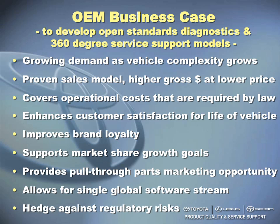So, what's the business case here? Well, on the OEM side, there's definitely growing demand as vehicle complexity increases, and we know it's increasing. You saw it in the slide with the frustrated technician, and we're getting a bunch of new acronyms every year. The proven sales model, we can get a higher gross dollar at a lower price. We can sell more and actually generate more revenue for the same costs. We can cover our operational costs, including those operational costs that are required of us by law. It enhances customer satisfaction for the life of the vehicle. These resources are available for a 20-year-old car. They're available for a 5-year-old car. They're available for a 1-year-old car, if that's what you service.